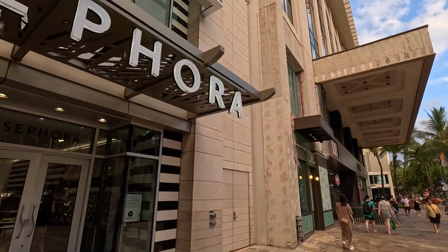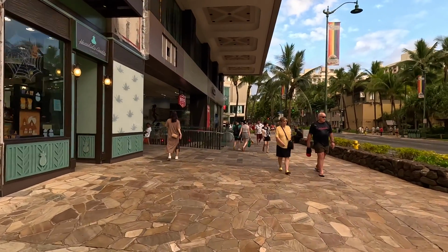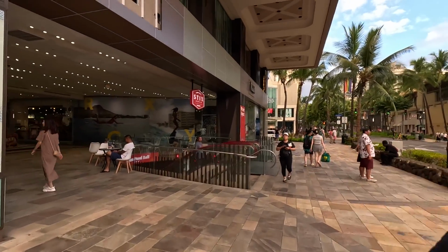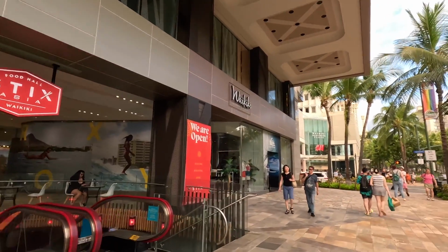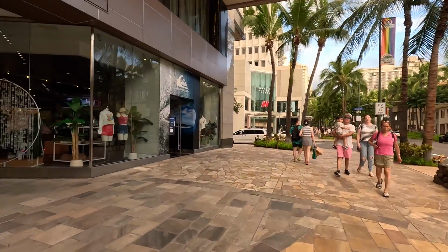Again, I'm pointing out these specific stores not because I am telling you that you should shop at these specific stores, but sometimes it can be a bit confusing if it's your first time to Waikiki and you don't know all the street names, but you do remember specific points of interest or waypoints. So for example, Sephora, you know where that is. It's easier to find other shops in the area or other dining in the area.